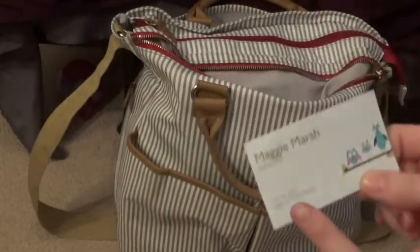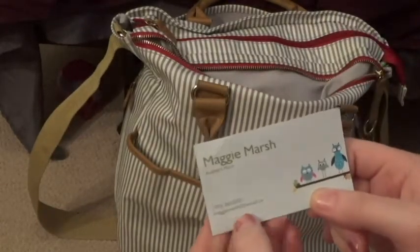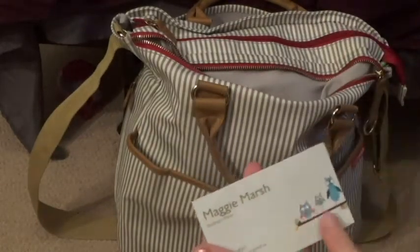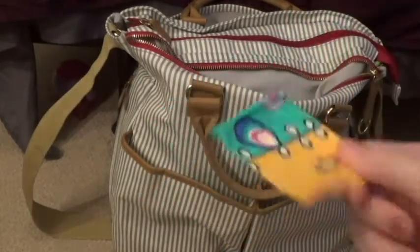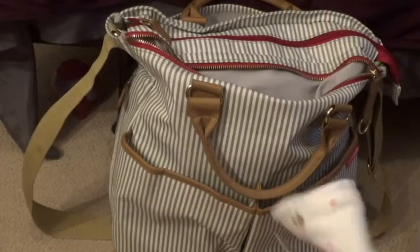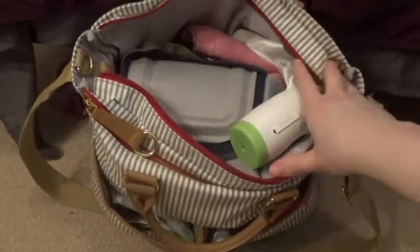I just have my phone number and email address, but it works out really well. The last thing I have in here is a couple of panty liners, just because you don't know when you're gonna need those. Okay, now let's get into the main compartment of the bag.